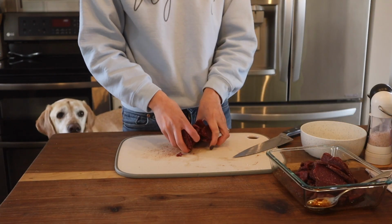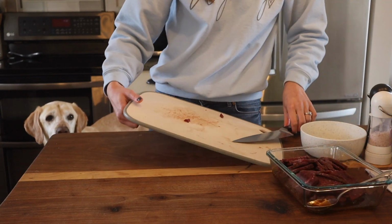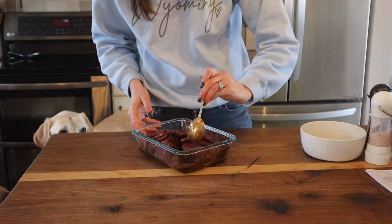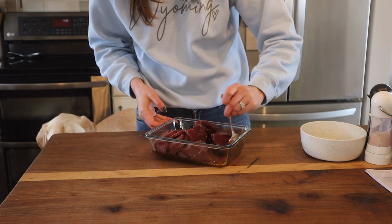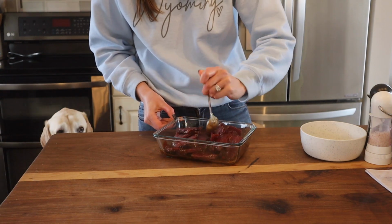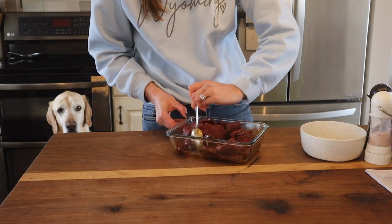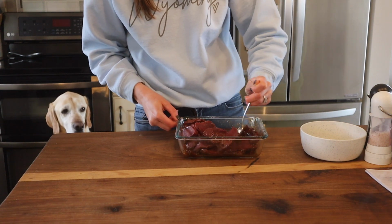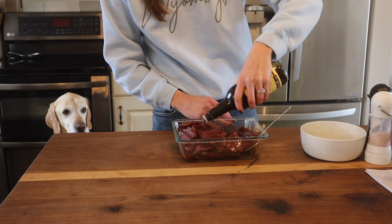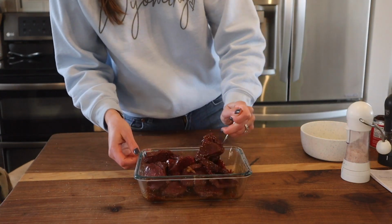All right, there is our meat. Let me get this out of the way, wash my hands, and then we'll get that mixed up. All right. I'm just going to kind of mix this around, and we just want to coat the meat. And you can definitely double this recipe. I might need to. I think I am going to add a bit more. All right, we're just going to basically do the same thing again. All right, in terms of marinade, this is looking much better.